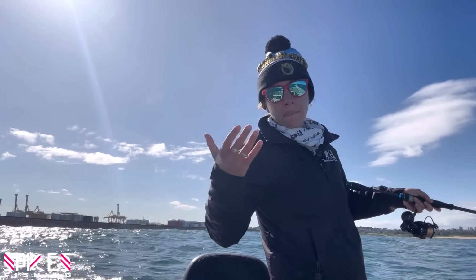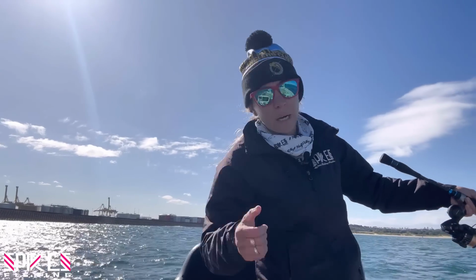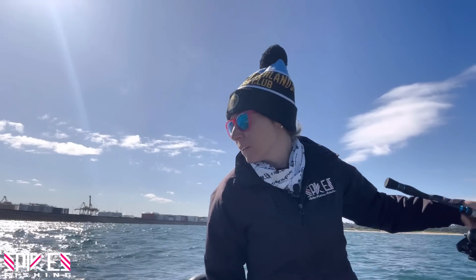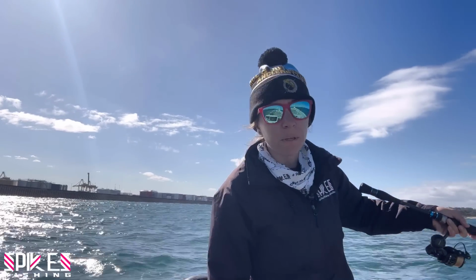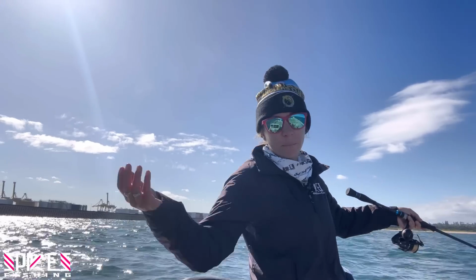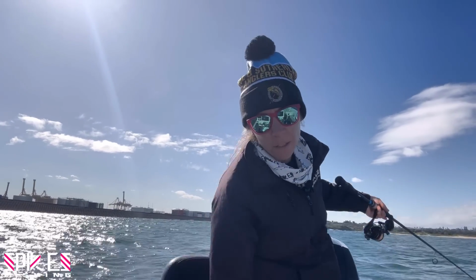It's like 1.5 meter rolling swell, 2.5 meters offshore, so it ain't pretty in here, guys. It's really sloppy. I've just stopped in the middle of nowhere too, in case you were wondering.